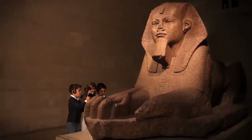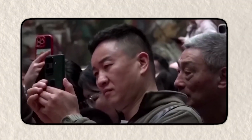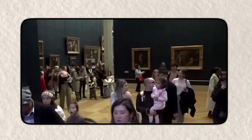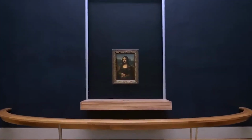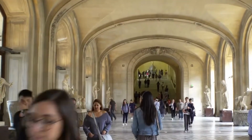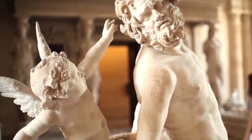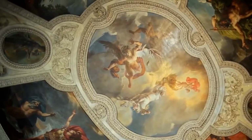But that's not all, because there's also the problem of overcrowding. If you've ever visited the Louvre, you know what a nightmare it can be to move around inside. People squeeze shoulder to shoulder, all trying to get a glimpse of famous paintings. The Mona Lisa room, in particular, turns into a chaotic mess every single day. Tourists push, flashes go off non-stop, and security is constantly yelling at people to keep moving. The museum was never designed to handle this level of foot traffic, and it shows. Some corridors become almost impossible to navigate, making the experience stressful instead of enjoyable.